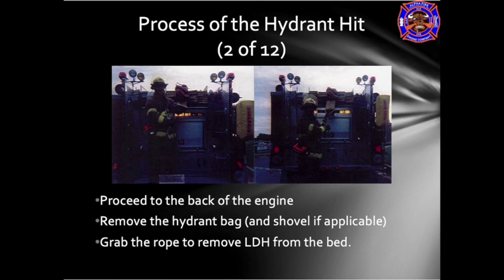Now when you move away from the apparatus, you don't want to hop off or step off the back of the apparatus and go directly to the fire hydrant. What that's going to do is potentially create a snag in the hose between the apparatus and the hydrant. So you want to walk away from the apparatus at least 20 feet. That's where you're going to clear. You're going to put hose between yourself and the apparatus, and then at that point, make your way over to the fire hydrant.